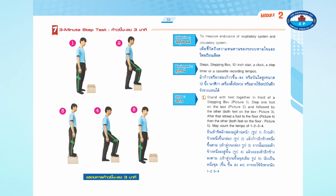Page 33. 7. 3-minute step test. Objective: to measure endurance of the respiratory system and circulatory system. Equipment: steps, stepping box, 12-inch stair, a clock, a step timer, or a cassette recording tempos. Steps: 1. Stand with feet together in front of a stepping box. Picture 1. Step 1 foot on the box, picture 2, followed by the other, both feet on the box. Picture 3. After that, retreat a foot to the floor. Picture 4. Then the other, both feet on the floor. Picture 5. You may count the tempo of 1, 2, 3, 4.